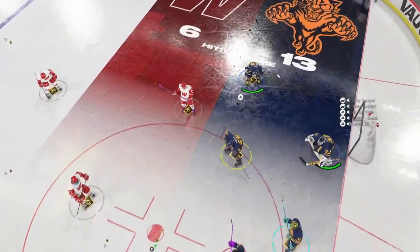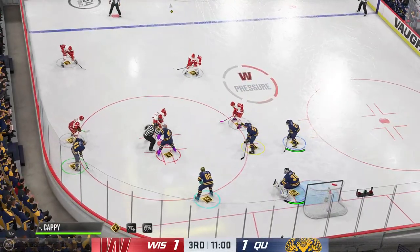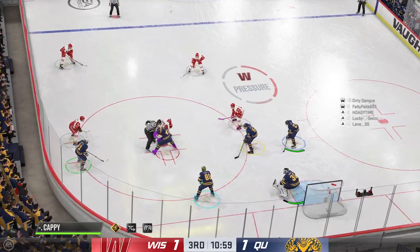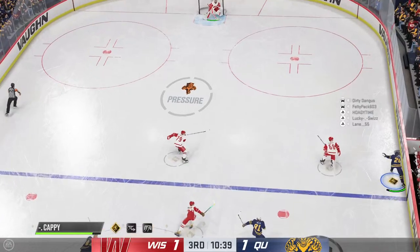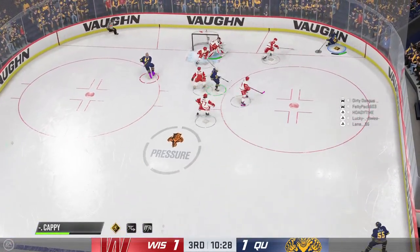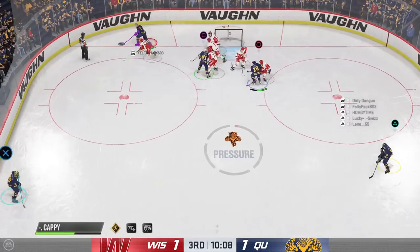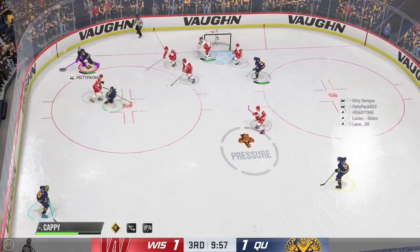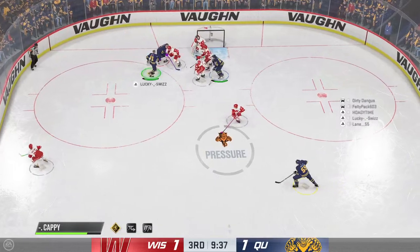Centers glide into the dot as the faceoff is ready to resume play. And they'll start with possession. Tries to get the puck over to Cappy. Connecticut's got the puck in the corner. Nice block. Connecticut's got the puck against the boards. Holmes got the puck and he's walking the blue line.